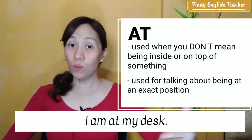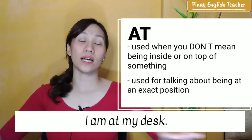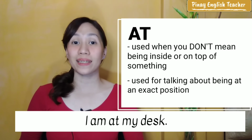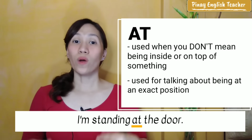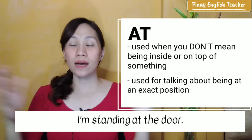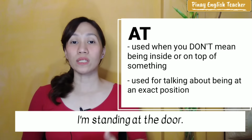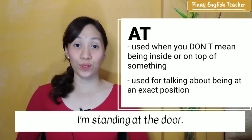Pero kung ikaw ay nakaupo, nasa harap ng computer mo, for example, at ayan ang desk mo sa harap mo, you can say, I'm at my desk or I am sitting at my desk. Another one, I'm standing at the door. Wala ka sa loob ng pinto kasi yung pinto ay nagko-cover siya ng daanan, di ba? So, hindi ka pwedeng maging nasa loob ng pinto. Okay? Pwede mong sabihin nakatayo ka sa may pinto. So, I'm standing at the door.